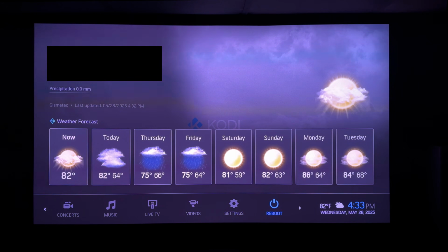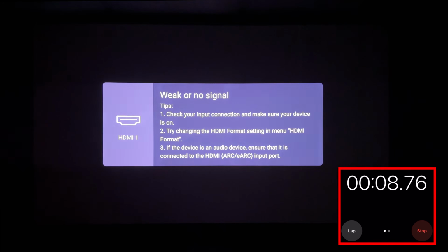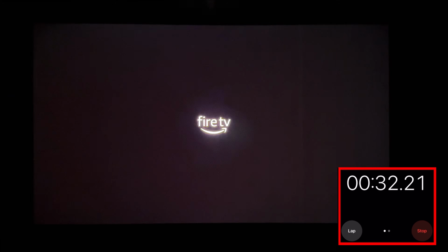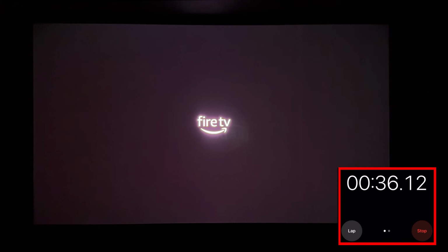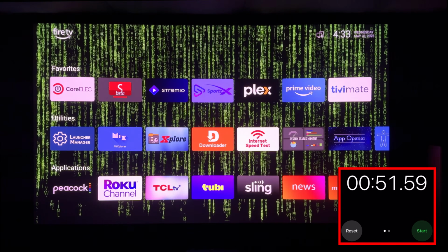One final test. Let's see how long it takes to switch over to FireOS from CoreELEC. So this is getting to almost twice as long as booting the other way from FireOS to CoreELEC.